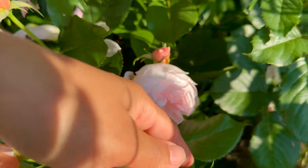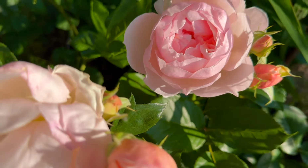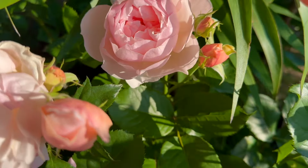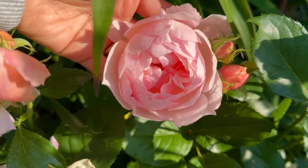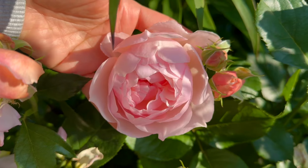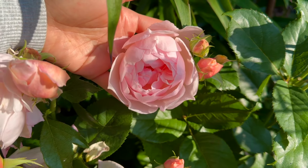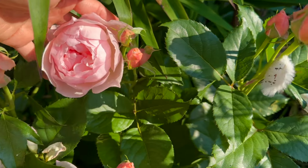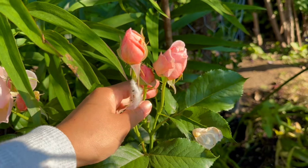And I'm trying to see if I can show you. I think this is the most bloom that is open here. I missed the other ones, unfortunately. Oh, look how beautiful. The Shepherdess. Okay, that's how her color is.